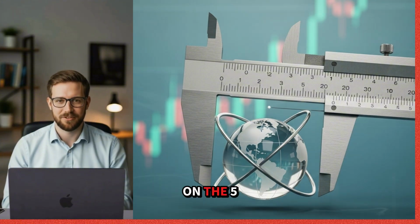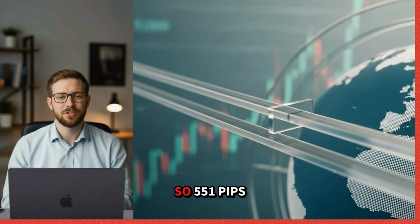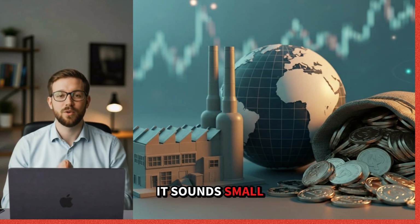Now get precise on the 551 pips receipt. A pip here is 1/10,000th in USD CNY terms. So 551 pips is about 0.0551 yuan per dollar. That is 5.5 fen on the fix. It sounds small until you scale it.